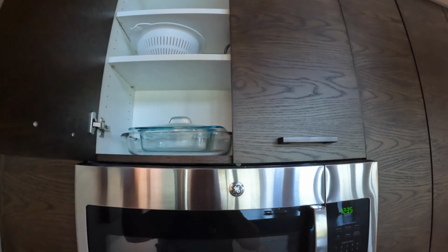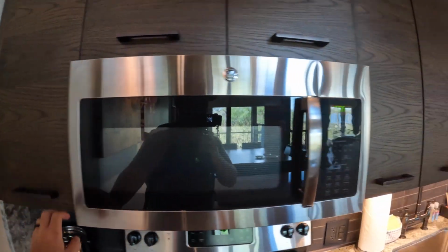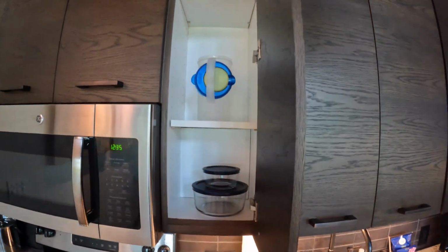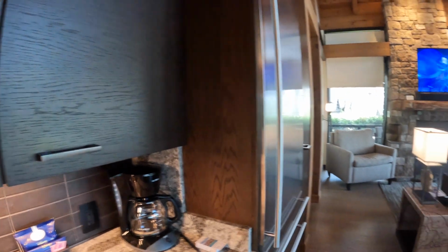They have plenty of dishes and cookware, things you may need to handle that stuff. They have a toaster right there. What else do they have? Just more storage for maybe food, saucers, bowls, plates there to eat on.